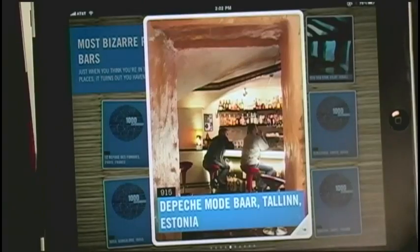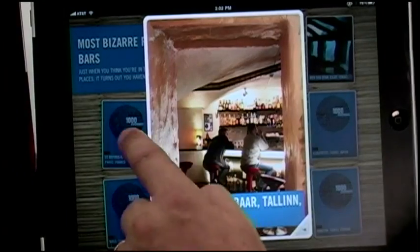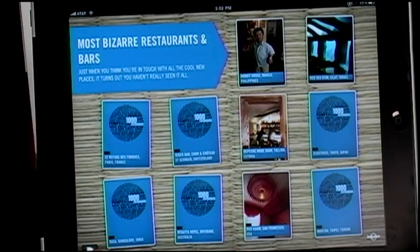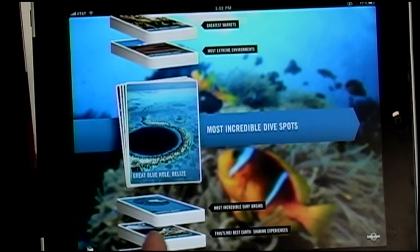So the idea behind 1,000 Experiences is when you go to somewhere like Lonely Planet, there's so much. I've used this all the time. By the way, it's Ba'ar, because, of course, it's Estonia. The idea with Lonely Planet is you're looking by place. You start at a place, and then you get to find out all sorts of things.